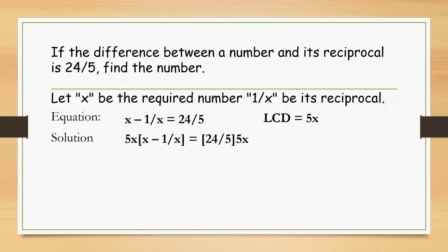This time, we're going to multiply both sides by the least common denominator. So that's why it becomes 5x times the quantity of x minus 1 over x equals the quantity of 24 over 5 multiplied by 5x. After we multiply both members of the equation by 5x, the equation becomes 5x squared minus 5 equals 24x.